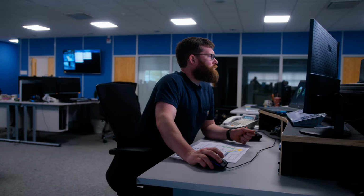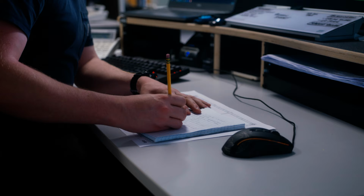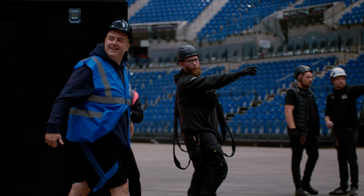My role as a project manager here at Adlib is I will take a job from day one and then see it all the way through until rehearsals and the first show. So what that means is I'll speak with production managers, designers, to go through the whole process of how many trucks do we need for a job, how much power do we need, how much time do we think it'll take.